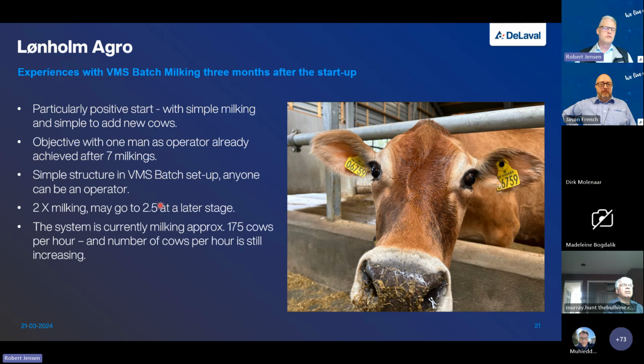And he plans to go for 2.5 milking at a later stage, but he would like a little bit more volume, more cows to be present, so he can give him a little bit more flexibility. Approximately 175 cows per hour at the moment. His experience, and I think that is the same experience as we have from all automated farms, is that the older cows are a little bit slow in learning the system. The younger cows are much faster in the system. So he looks forward now, being a year, 2 years down the road, to seeing the development.